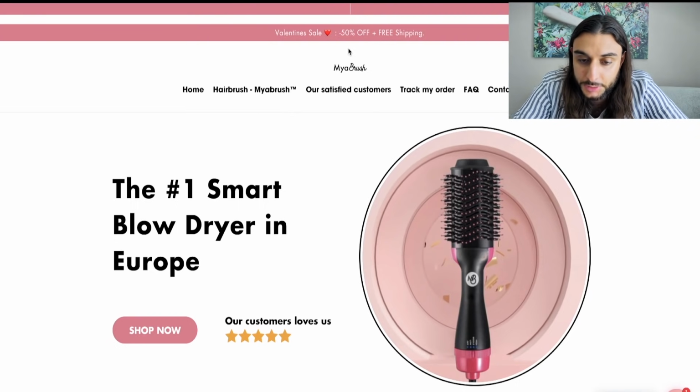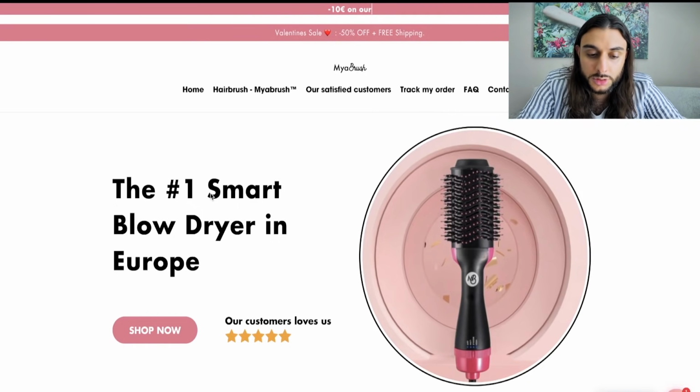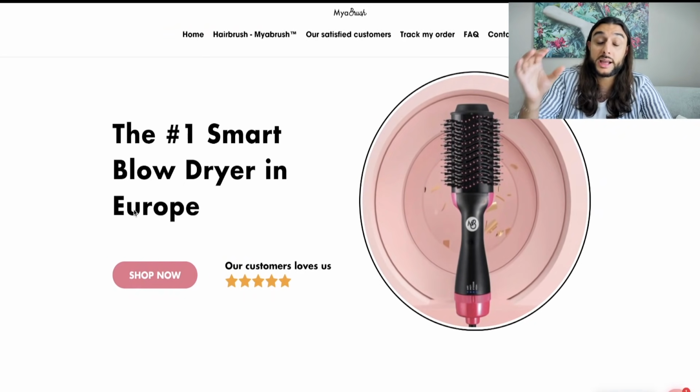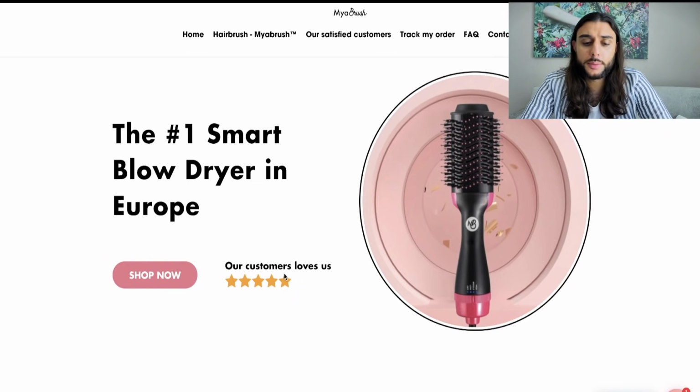So the first one is the shipping bar. Then we've got the Valentine's sale on. Then we've got the simple branding Maya brush, home, hairbrush, our satisfied customers, track your order, FAQ, contact, very simple. We've gone for the color scheme that matches our product. And then it says the #1 smart blow dryer in Europe. Again, we are focusing just on the European market. So instead of saying worldwide, we've gone for a specific audience, which is very, very important. And then it says shop now. Our customers love us, next to shop now to build up trust.